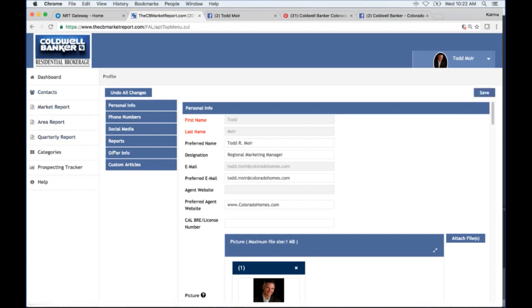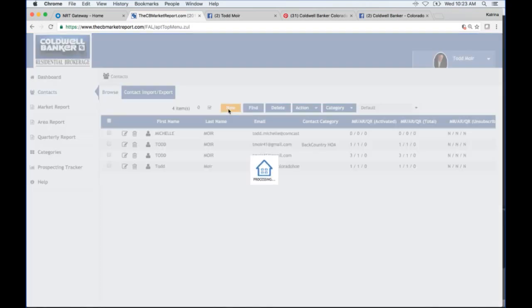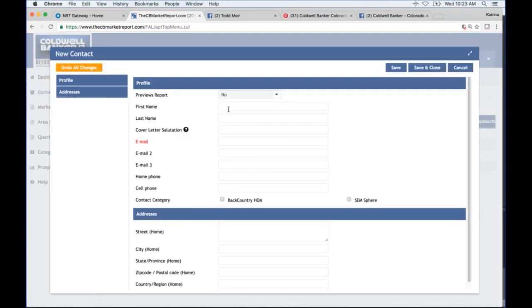So once you've gotten past the personal information and clicked on Save, we're going to set up a contact now, okay? So click on Contacts in the left menu, and what I want you to do now is click on New, okay? And we're going to set yourself up as a contact, and chances are you haven't been in here and set yourself up as a contact. If you have already, great. No need for you to do anything different.